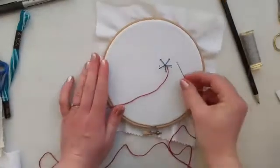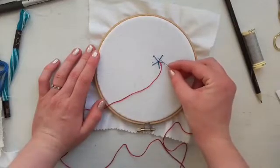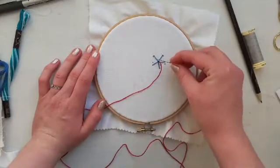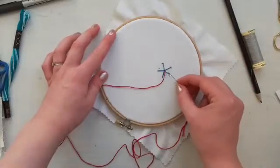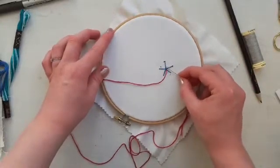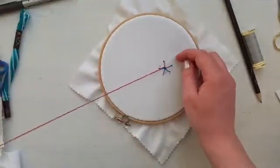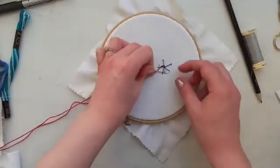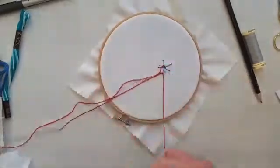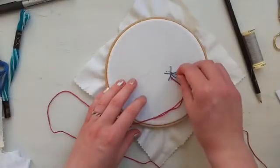check there's nothing tangled on the back. Okay, so all we're going to do for this stitch is go over one spoke and under the other, over, under, over, under. So I'm going to use my needle, I'm going to go over this first spoke and then under this second one. I'm going to pull that thread through, over this next spoke and under that one. Pull that through, over, under, over.